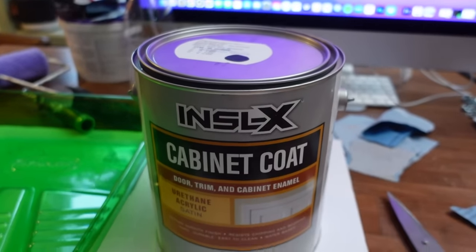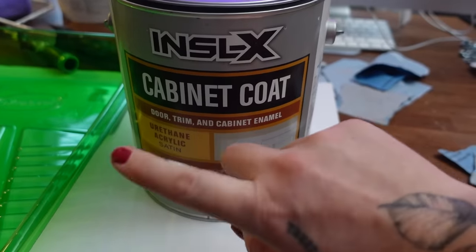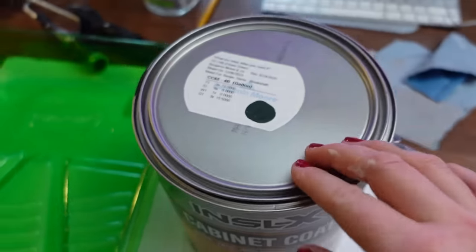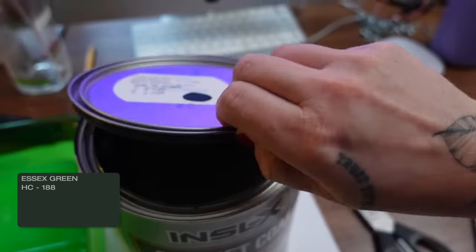This is going to be huge. So let me show you. It's so good. It's like the best green. For anything that ends up being cabinets or shelves, I always go with the Insulex cabinet coat. This is my favorite. This is a satin. This is what I used on my upstairs vanity, and to this day, no regrets. It's so good. So this color is by Benjamin Moore. It's called Essex Green.